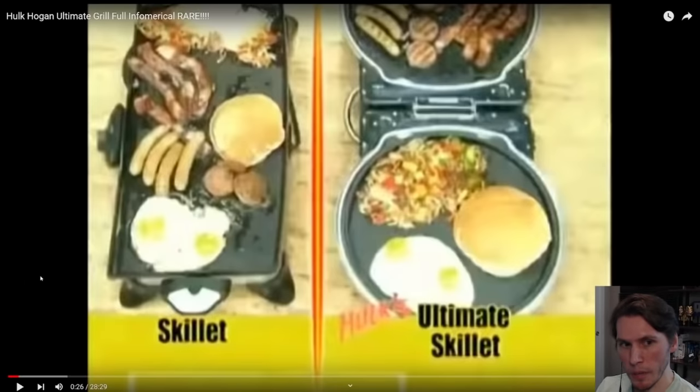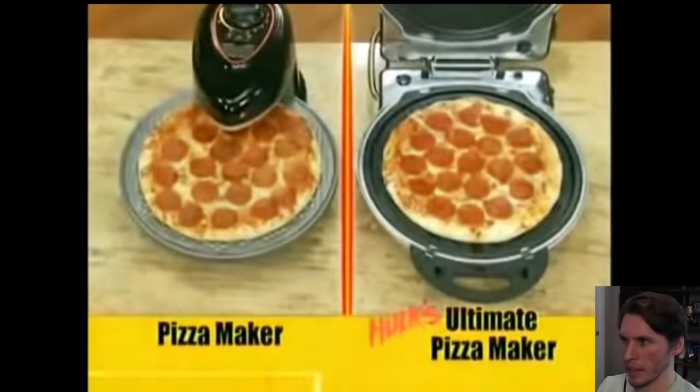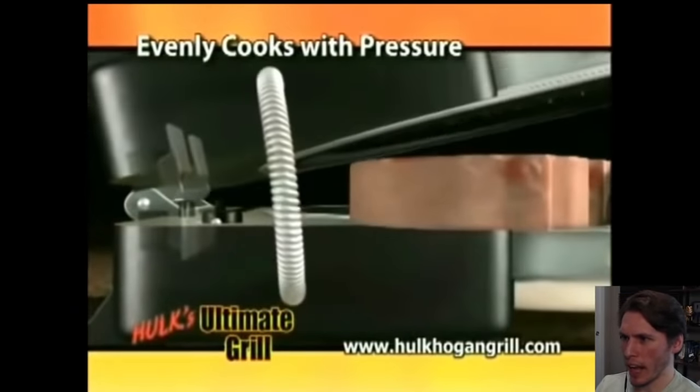And then I think he's in person here. This is important. A skillet, panini sandwich press, he made this. Pizza oven, and then some. No, he did the not. Grill cooks with George Foreman pressure, did 10 years before this.